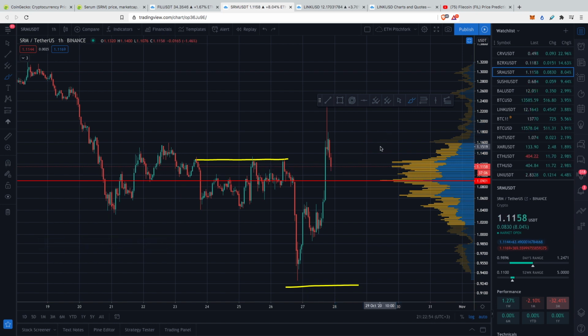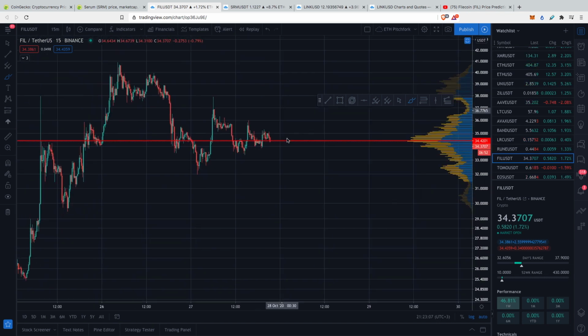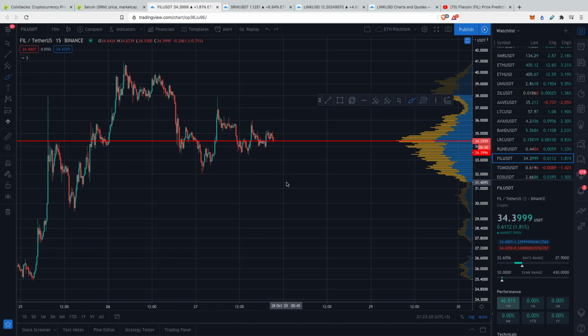I'm updating you with regards to Filecoin. I did book my profits at right around 39 US dollars. If we take a look at the 15 minutes, it's indicating that we have a lot of support and resistance right around the 34 dollar level, but I'm sure it's going to drop. It's going to go further below this, probably to around $27 or $25 eventually.